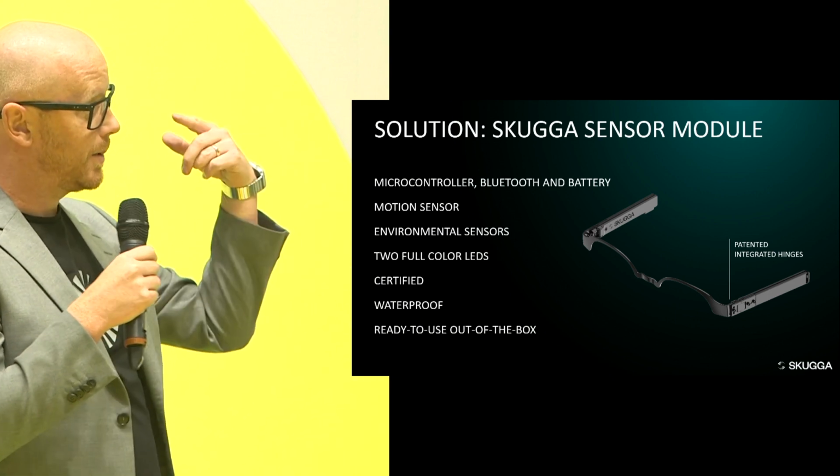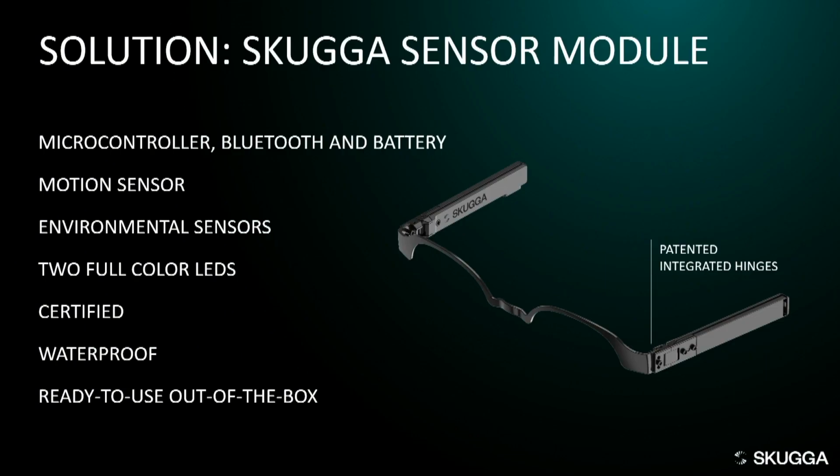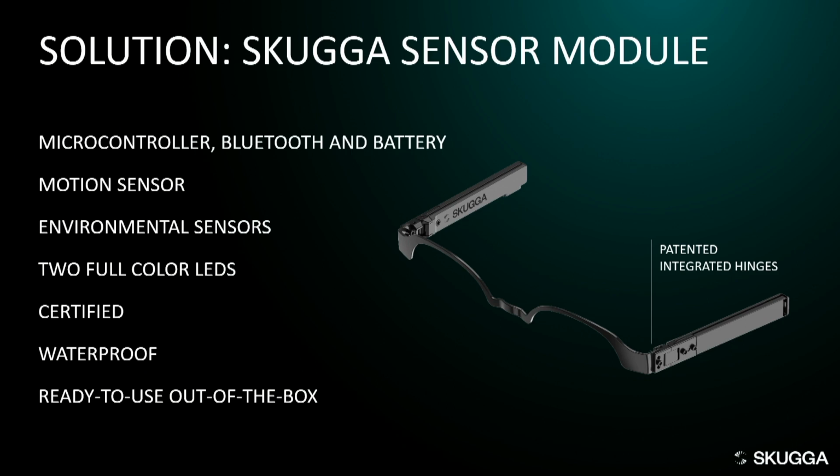We also forgot that the only user feedback that we have today is that we have full color LEDs on each side. So you can get blinking green when you're supposed to turn your car, for navigation or different notifications. Or if your mom calls, it blinks two times red.